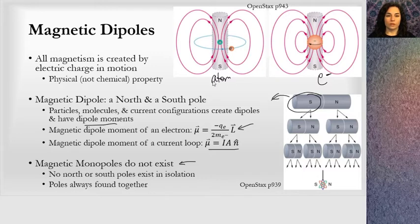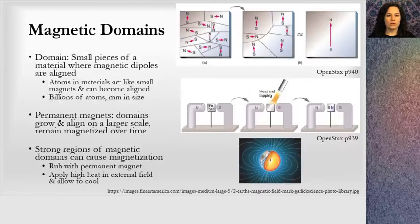So now that we've established some facts about how magnetism works and thinking about North and South poles and the magnetic fields, let's talk about how magnets happen. A magnetic domain is a small piece of material where magnetic dipoles are aligned. You can see that over here in picture A, there's a bunch of magnetic dipoles and they're not aligned. But the atoms in the materials act like small magnets, and if I take a couple that are right next to each other and they have some effect on each other, they will line up and I will get a magnetic field, a larger domain, and they'll kind of clump together.